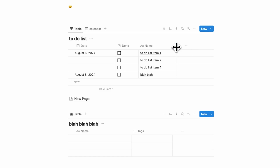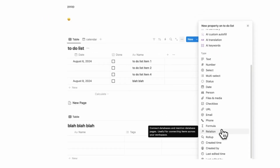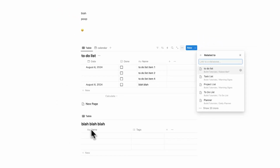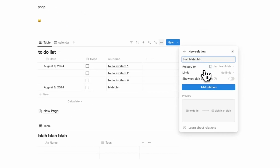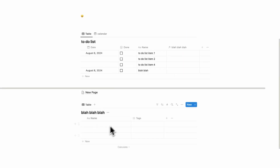And here what I can do is click on the plus property, and this property will be a relation. And what I can do is say, I want this database to relate to this one. Basically, I want this one to talk to this one. So if I type now blah, blah, blah and search for that, you can see it comes up here. Click on that, and I'll say add relation. Now this to-do list is talking to blah, blah, blah.